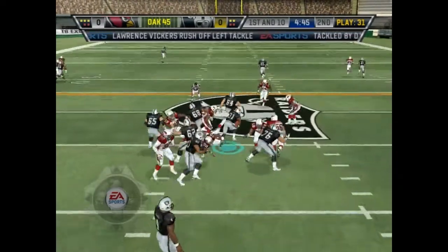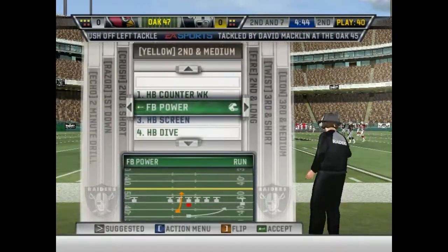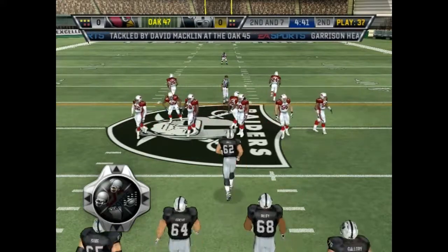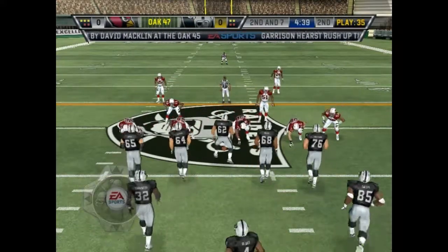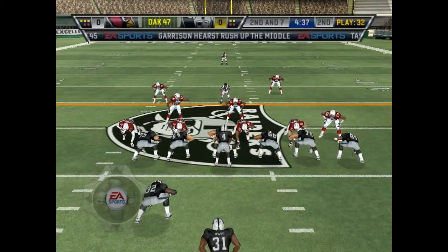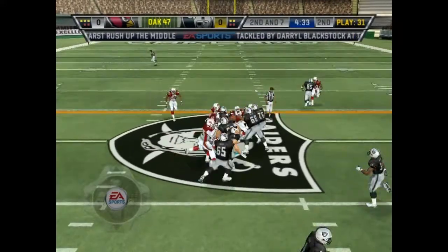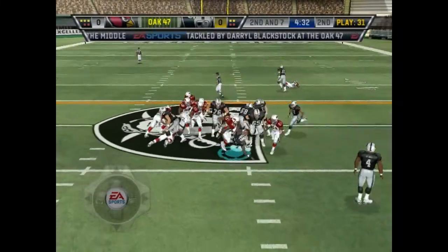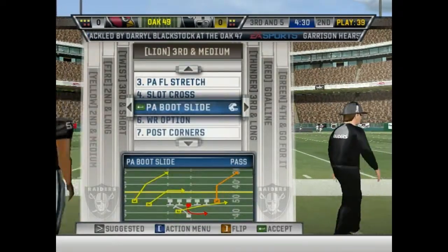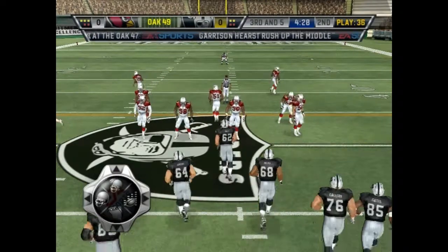Handoff now to Garrison Hurst. Hurst makes his way up. He gets a gain of 3. 3-yard gain on the play for Garrison Hurst. Now Jeff Blake under center. Blake hands it off to Crockett. Crockett on the run. Gain of 2 on the play for Zack Crockett.